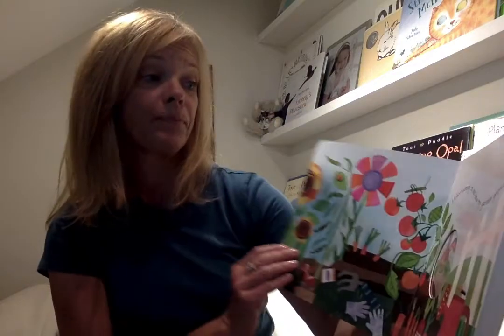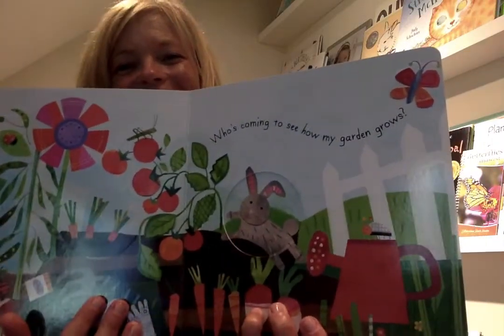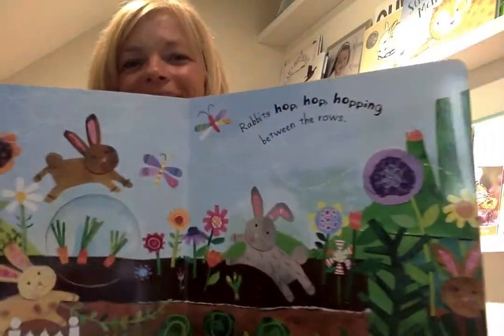Who's in the garden? Who's coming to see how my garden grows? Rabbits hop, hop, hopping between the rows.